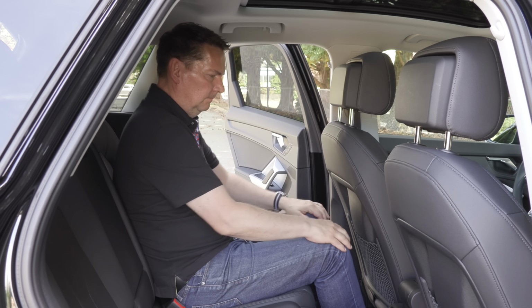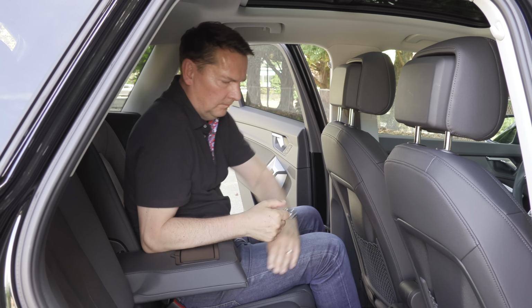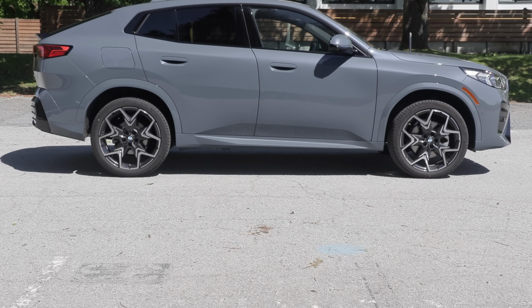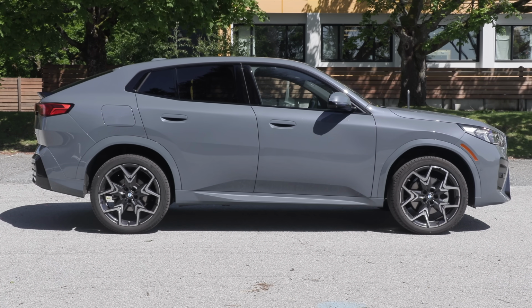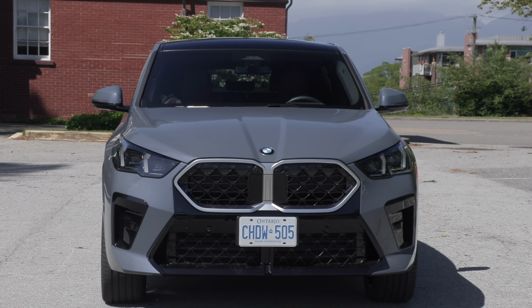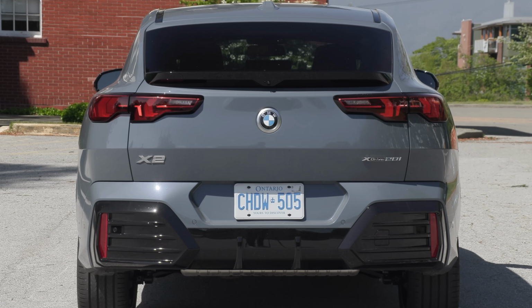This is bigger. This offers more front row and second row legroom, as well as headroom. This X2 is a lot bigger now compared to the previous model. It's 7.6 inches longer. It offers more than half an inch in width and 2.5 inches in height. That's a much bigger model.